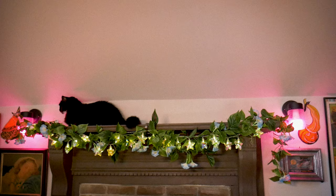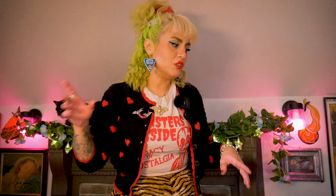Now, here's the other thing. I have these lights here on the side. I have them attached to an app on my phone, which is somewhere.